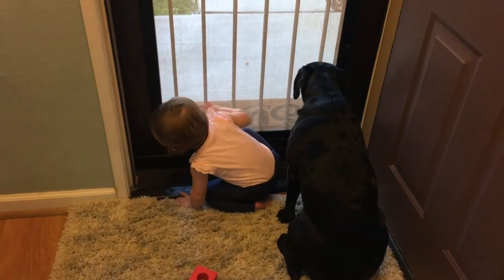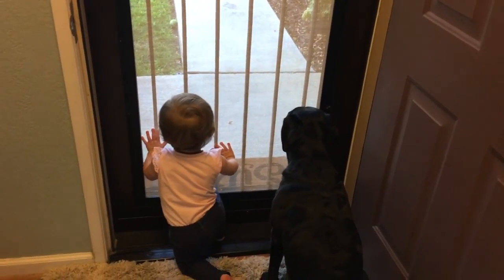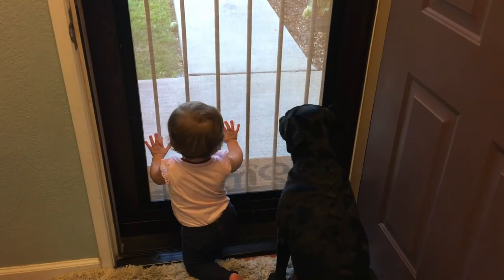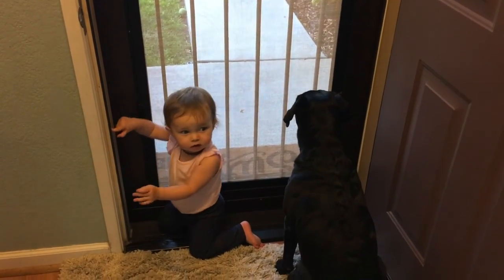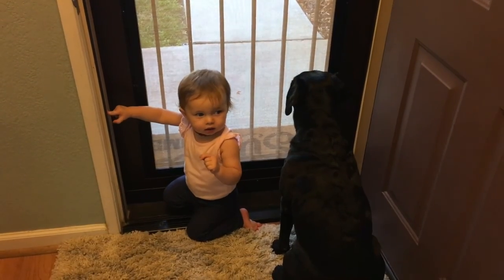What are you guys doing? You just hanging out waiting for Dada to get home? Yeah? It's such a nice day today, and we can have the door open, which is great. It was only like 80 degrees today. It's probably 70 right now. So it's nice to be able to have some fresh air in the house. Huh. What you doing, Peanut? You can give Sissy kisses?